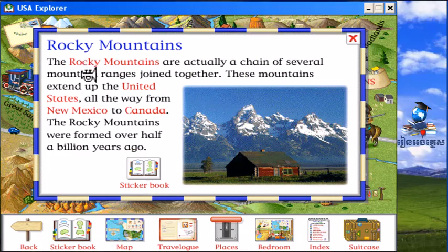Rocky Mountains. The Rocky Mountains are actually a chain of several mountain ranges joined together. These mountains extend up the United States all the way from New Mexico to Canada. The Rocky Mountains were formed over 500 million years ago.